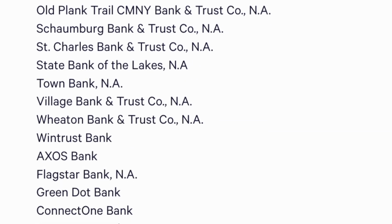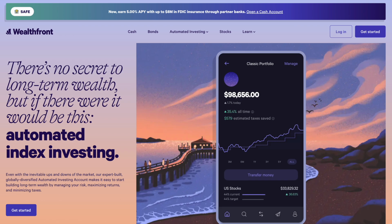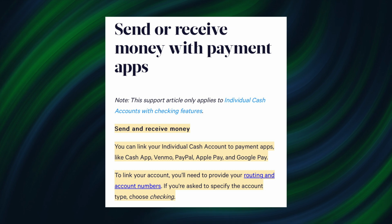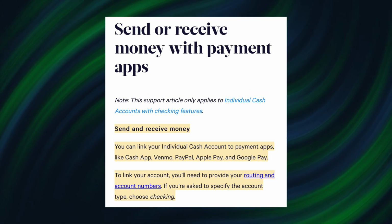Wealthfront is an investment service firm which started in 2008, and they're big on robo-investing, which does automatic investments for you. And it's also nice to see that they have some integration with Venmo, PayPal, and Cash App. Overall, I like the flexibility here, and they have been offering the highest yields for the past few years.